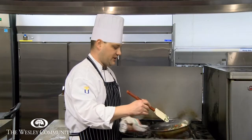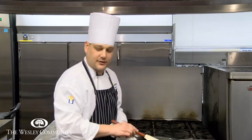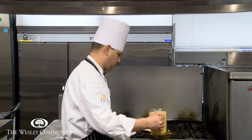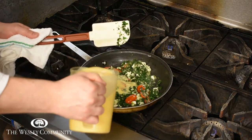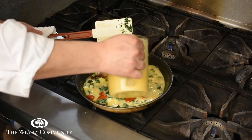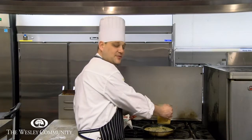So once we have our spinach, our onion, garlic, tomato, and cheese all in the pan, I'm going to start adding our liquid egg. For a saute pan that's 12 inches, about this size, this many ingredients, I'm adding about 3 cups of egg to this.